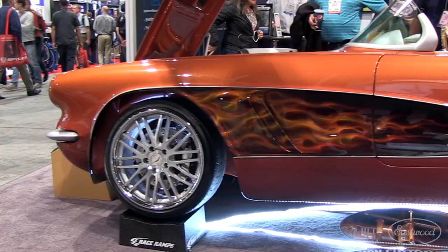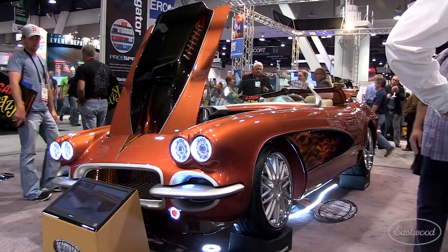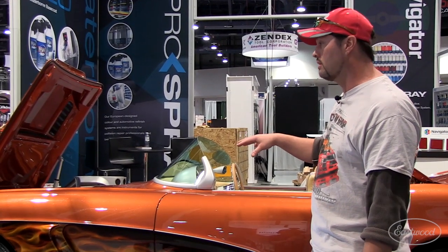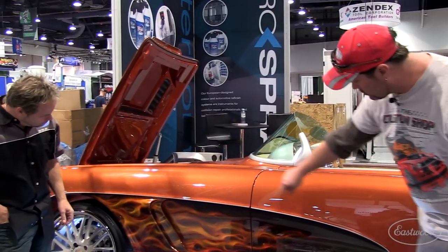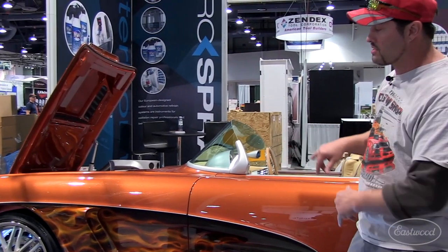This is actually a five-color color fade from top to bottom. It's called Mango Tango Copper, and then it fades down five different colors to a darker burnt orange on the bottom. And then on top of that, I put a tri-coat ice pearl over top of that. Then I airbrushed the cove, if you see the little beveled edge silver on the outside of that, and then did the true fire flames inside the cove.